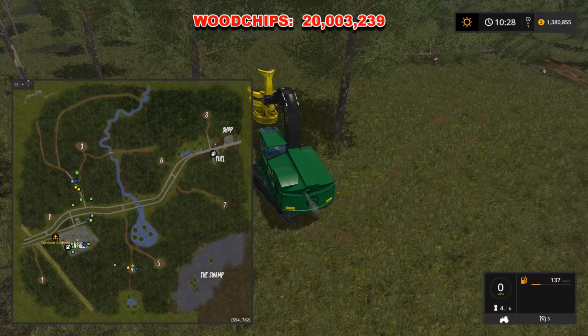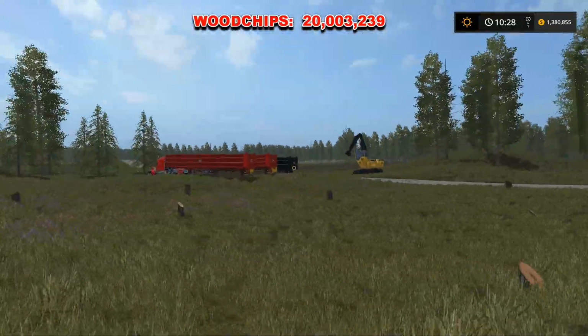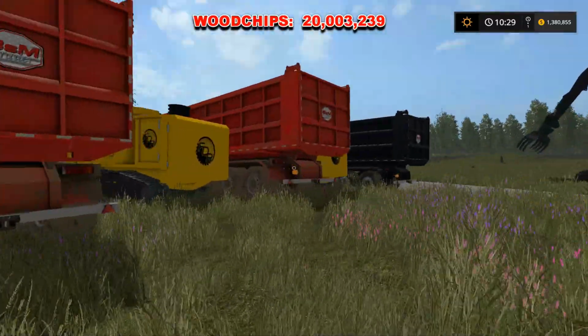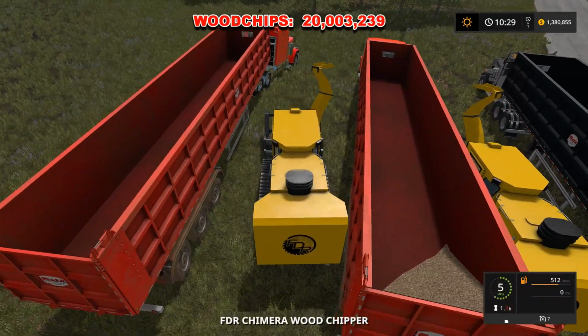Okay, so we'll continue cutting up towards landing number 3, but where we made the fork, where we made that turn, we're going to cut straight across and cut over to the gravel road, and that'll be it for this little area. So I think that should probably give us enough to finish out the wood chip storage area over there.